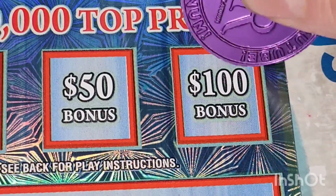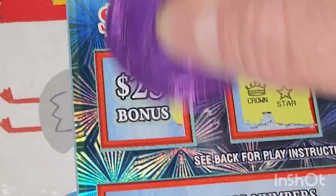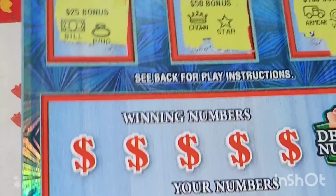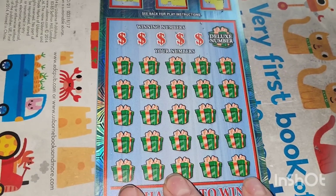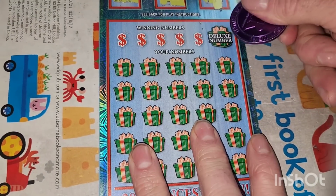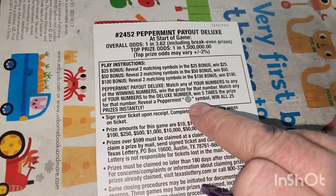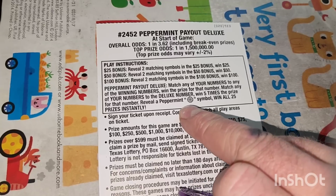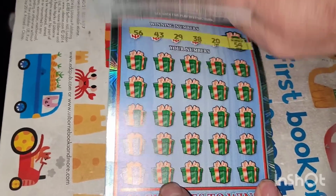Two matching symbols to win. Let's just hope that we can find one of those 50s, or I mean, hundreds or 75s. Anyway, nothing in the bonus. I'm sorry. It's super early and, you know, still finding my groove. I haven't filmed since... what is this, deluxe number? Totally missed that. Match any of your numbers to the deluxe number, win five times the prize. All right, well, that's cool. I like that. Little extra stuff.